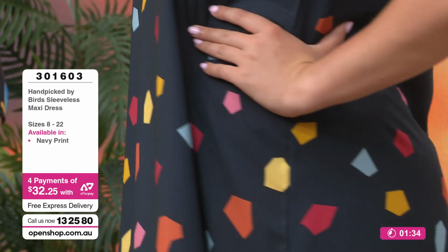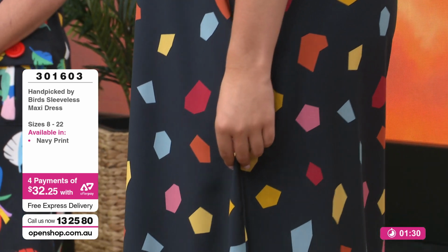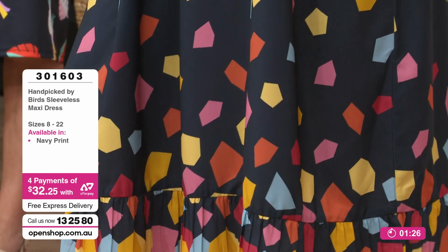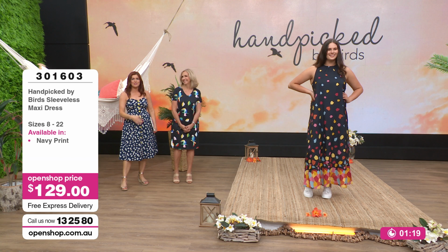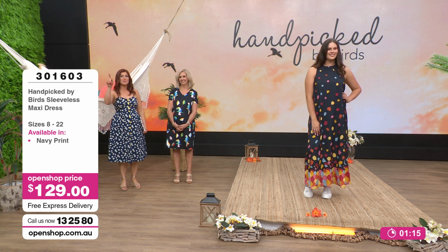So we are talking about versatility. We are talking about quality, ladies. Quality fabrics. We're talking about incredible value, and we are so proud to have launched the Handpicked by Bird's Nest here today at Openshop. Thank you for trusting us with this, because I think the ladies out there are going to love this brand. Wait till you get it home.